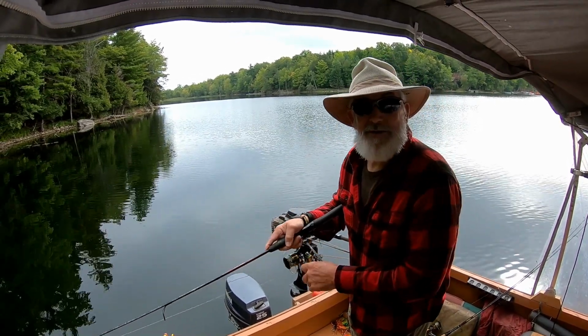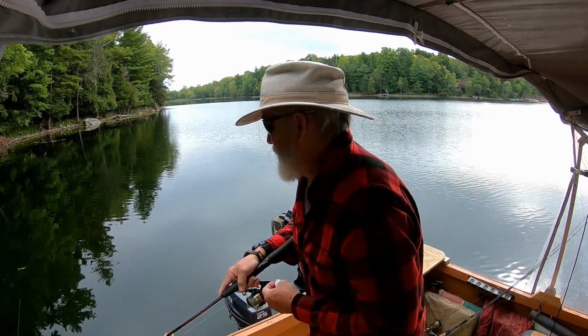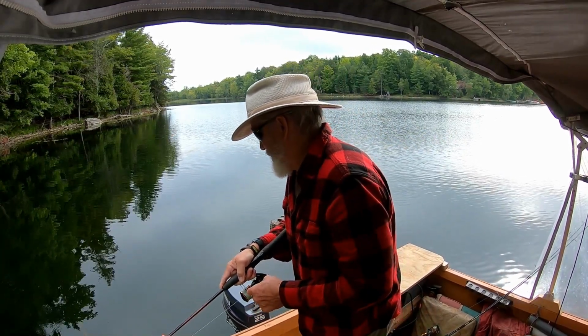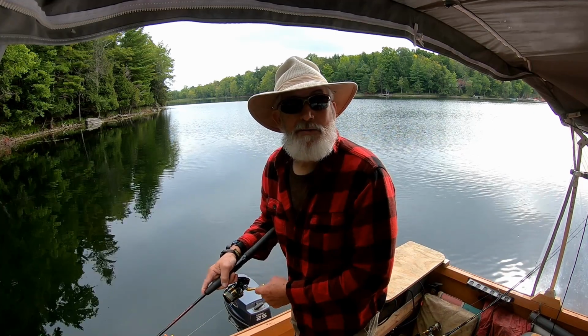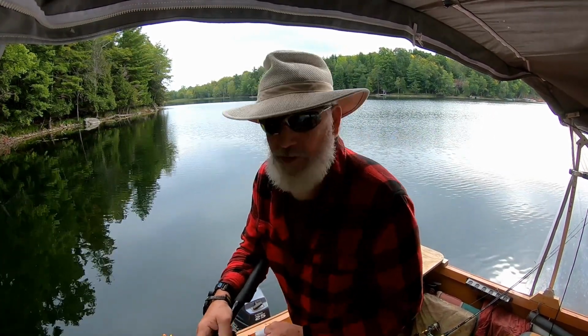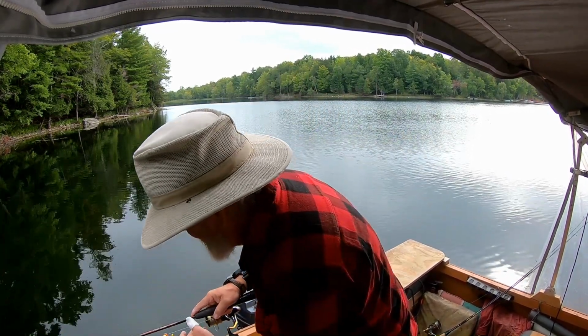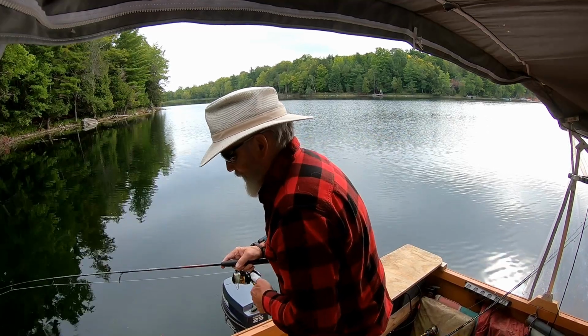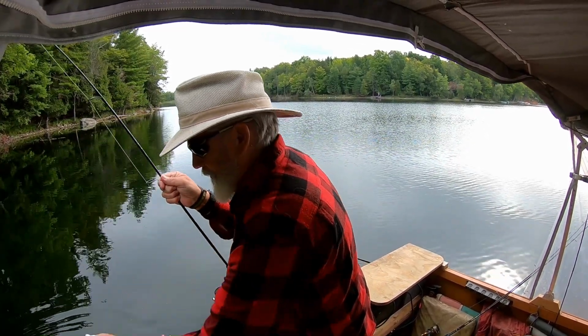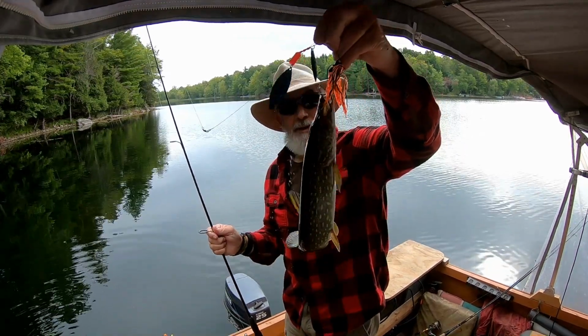There we go. I think he's real big, but he's a fish. Pike. All right. All my homemade painted up spinnerbait. Well, reconstructed painted spinnerbait. I'm trying to just lift him up. He ain't big, but he's a start.